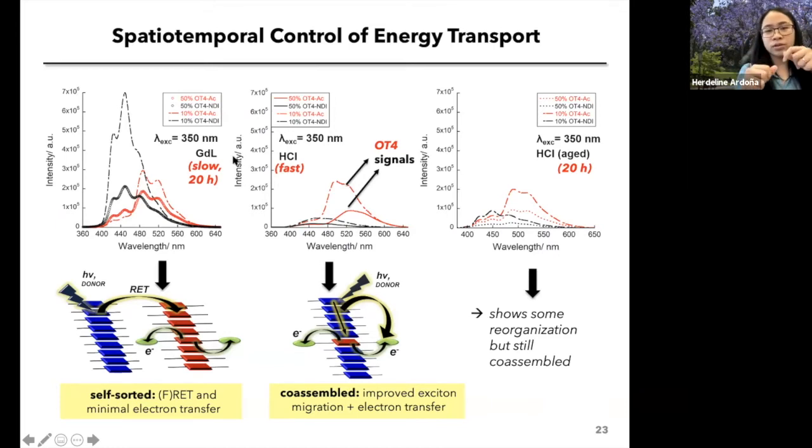I also have to mention that for the HCl-assembled system, the fast system, these spectra were collected right after the addition of the hydrochloric acid. So in order to compare the different time points, I aged those samples for 20 hours, the same time point as when I collected the glucono-delta-lactone samples, and saw some reorganization because of the reappearance of the vibronic peaks. That's a signature of the OPV3. But the reorganization still is more like a co-assembled system rather than a self-sorted system, because the peaks are not as intense as in the majority self-sorted system.